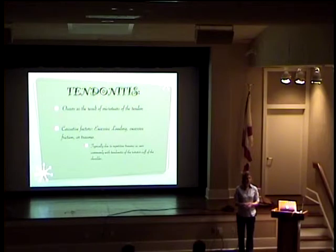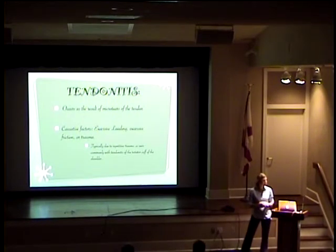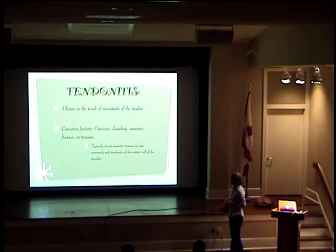Okay, so getting back to our topic here. Tendonitis is, again, just a general term, and then there are specific forms of tendonitis: rotator cuff tendonitis, Achilles tendonitis. In your brochure, you have a couple of lists of forms of those tendonitis. This occurs as the result of micro tears of the tendon. The causative factors are excessive loading, excessive friction, or trauma. That's usually what brings on a tendonitis.